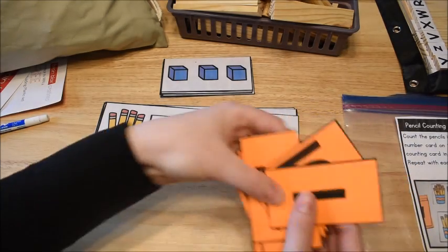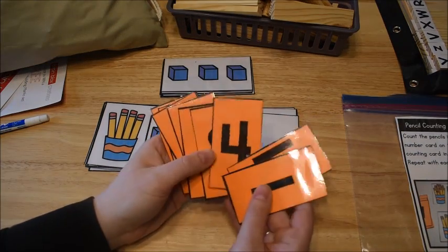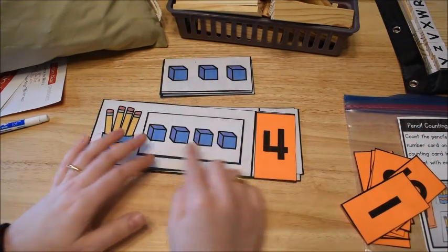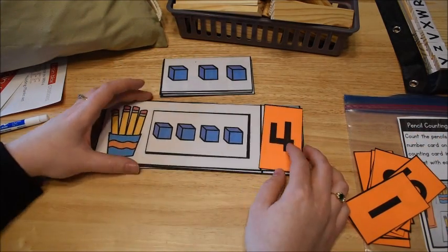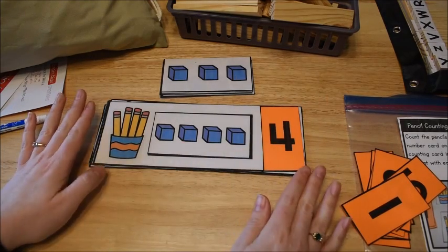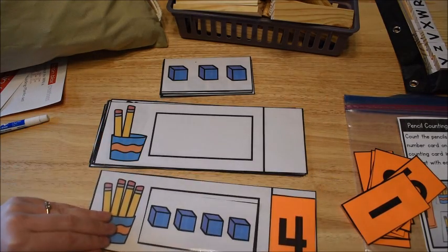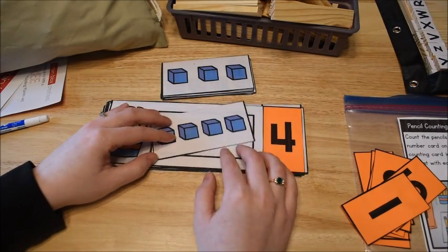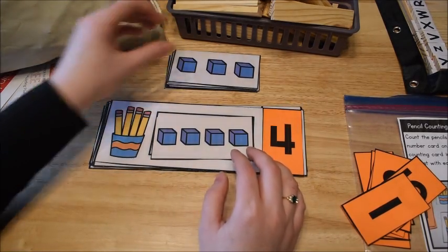Okay, then over here, the last thing is they have to find the number. So the representation of the number 4 in number form, and then they put it on their card, and that would be it. They would be done, and they would go on to the next card. But I, of course, am doing a video on brain blocks. I'm going to show you how you can add brain blocks to this.